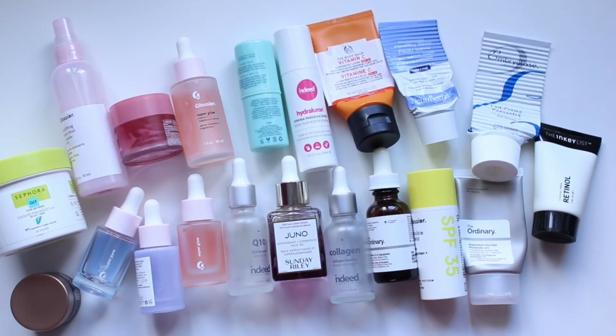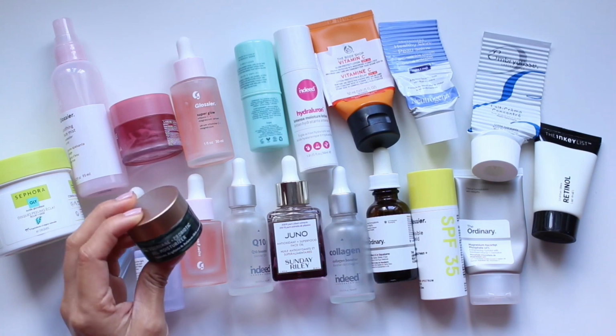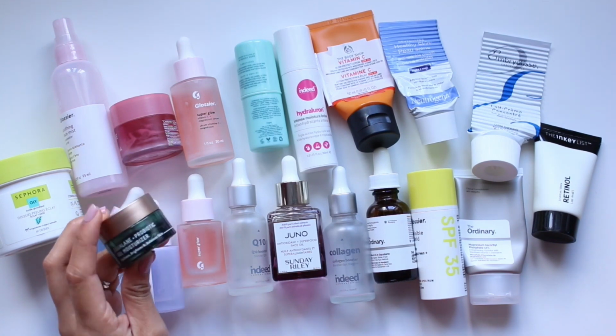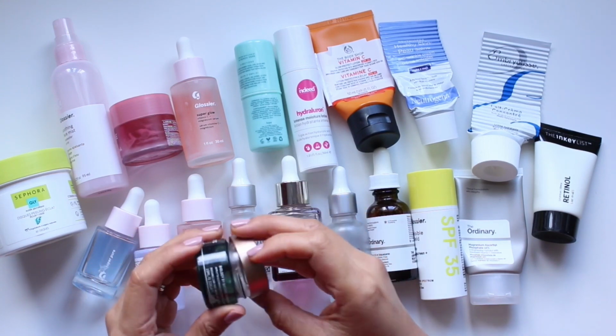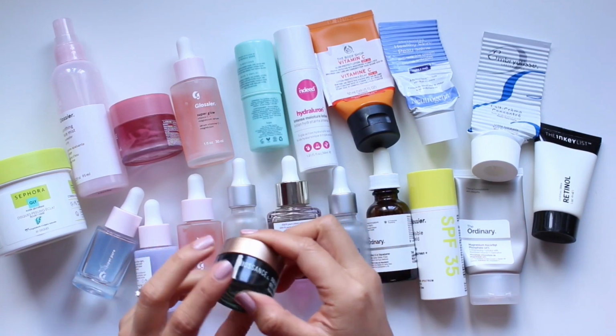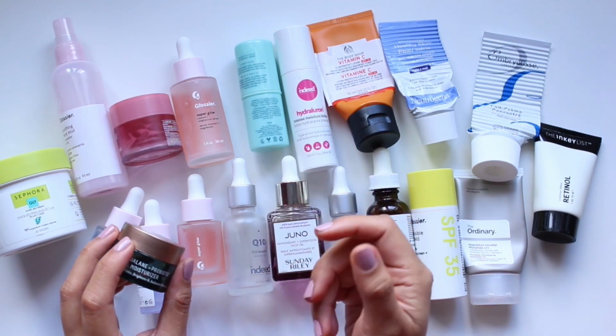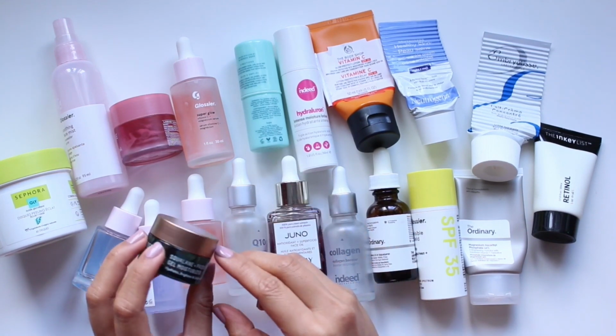Continuing on with skincare, these are the moisturizers and serums that I've used up recently. So I have a sample of the Biossance Squalane and Probiotic Gel Moisturizer. This was nice. I don't know if I would repurchase or purchase the full size of it, but it was nice. It was a really nice lightweight gel moisturizer. I prefer my moisturizers to be a little bit more creamy, but this was nice. I don't really have anything good or bad to say about it.